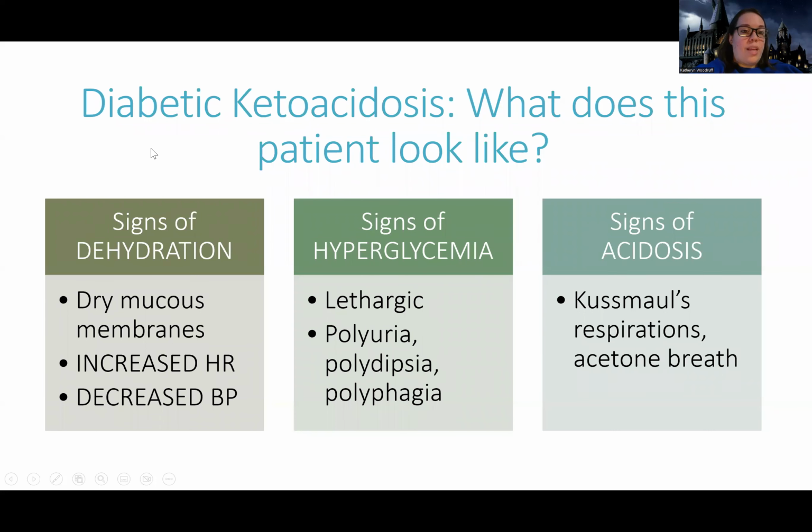So what does a patient with diabetic ketoacidosis look like? They're going to have signs of dehydration, like dry mucous membranes, and they might have signs of that shock-like state where their heart rate is up and their blood pressure is down because there's less volume. So the body tries to compensate because the heart is so smart and so beautiful.